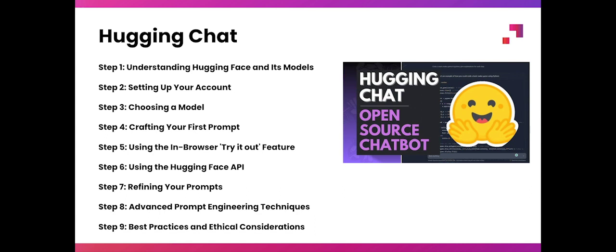Step 8. Advanced prompt engineering techniques. Chain of thought prompting. For complex tasks, guide the model through a chain of thought with a multiple-step prompt. Few-shot learning. Include examples of the input-output pairs in your prompt to guide the model, if the model supports this technique. Step 9. Best practices and ethical considerations.